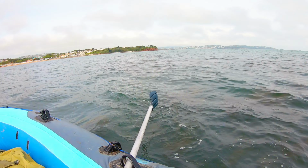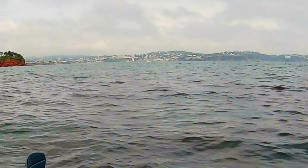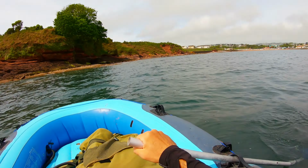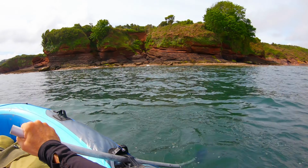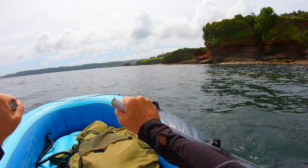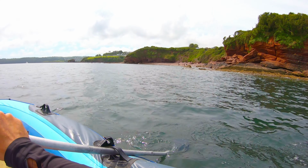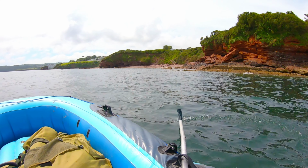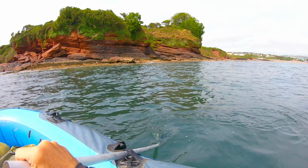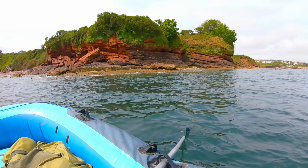Really good view right the way back along to Torquay there. More misty in that direction. It's fairly clear at this end. Saltern Cove. There's some small steps that come down to it. Quite flat here, considering this is the end of the point.